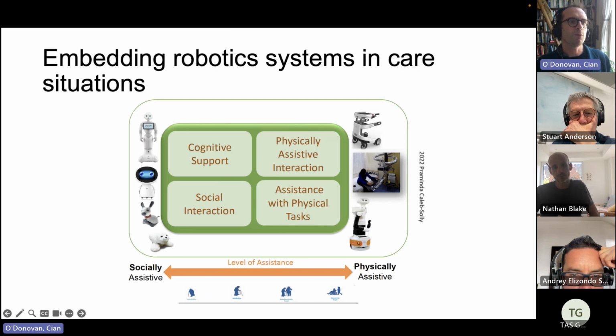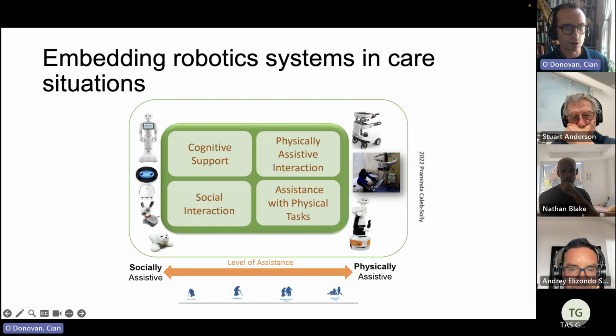We were really interested in robotic systems that were being embedded in care situations, particularly physically assistive robotics, and this really is just to show some of the different task orientations around robots in the care sectors specifically, and how they may accord with different dimensions of needs or dimensions of tasks. In this diagram, particularly levels of assistance, be that socially assistive or physically assistive robotics. And we made a choice. It's just a pragmatic choice, really, in this project to focus in on physically assistive interactions.